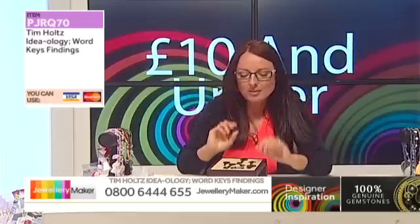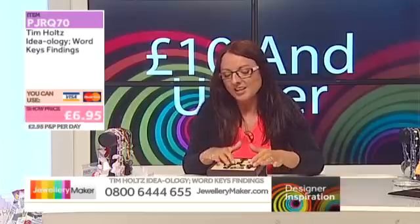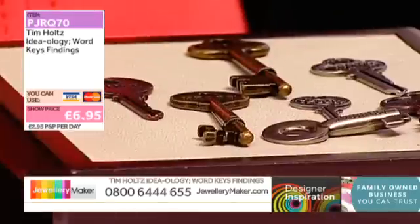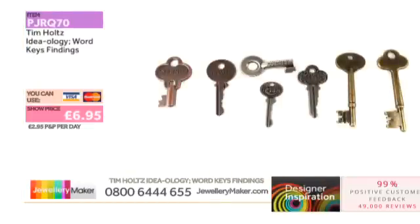I don't care if this only cost me £1 or whatever, but to give this to somebody, the sentiment behind it is just so thoughtful, and that's what I love about these. You might be using these as gifts, you might be putting them into your steampunk jewellery. Oh my gosh, £6.95. They are less than £1 each. That's a brilliant price. Great for your steampunk designs, great for just popping on a chain. It's been ages since you've seen these. I would be snapping these up.